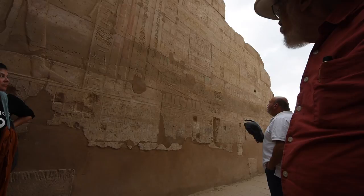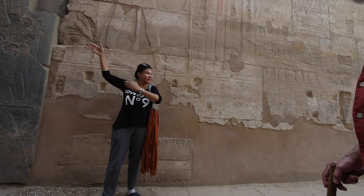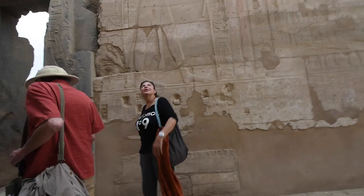This is the shrine that Hatshepsut built for Amun-Ra. And if we just imagine crossing the river, first go inside, exactly inside, on the axis. Look at the color of the crown of Amun-Ra.